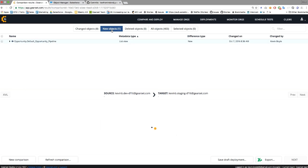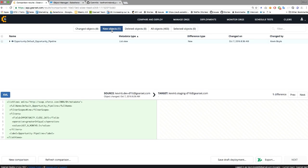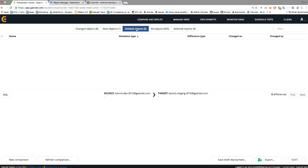We show you new objects. So these are things that exist in your development environment that haven't yet been migrated across. A bit of a difference from change sets. I don't have any set up here, but we do support deleted objects as well, so destructive changes. And that's just out of the box. You just see the exact same thing here, and line-by-line diff showing in it.